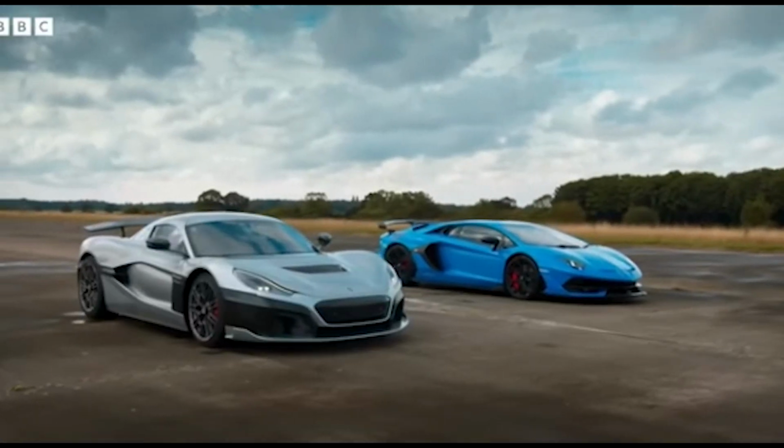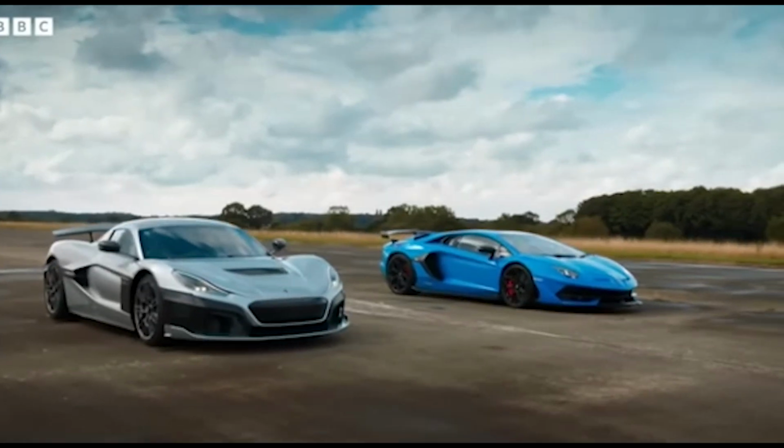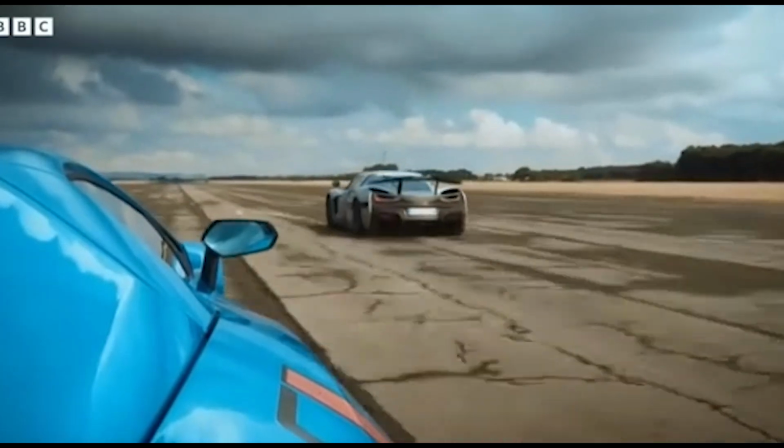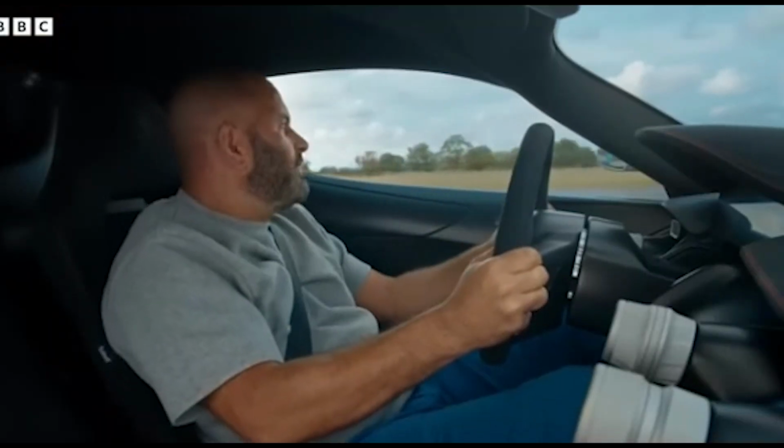3, 2, 1, go! Instead of disappearing, I can't begin to describe. He's not even there. He's gone.